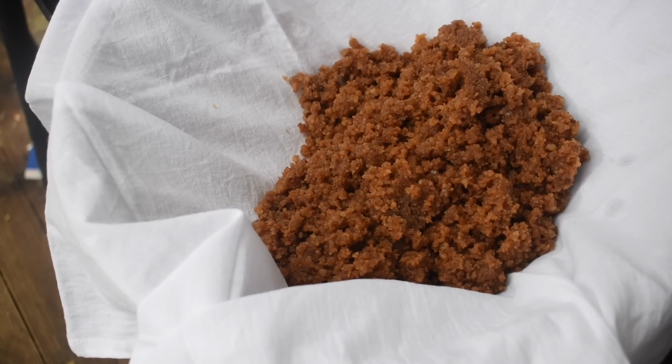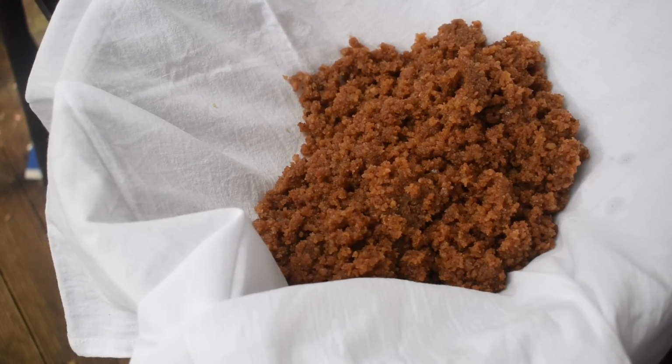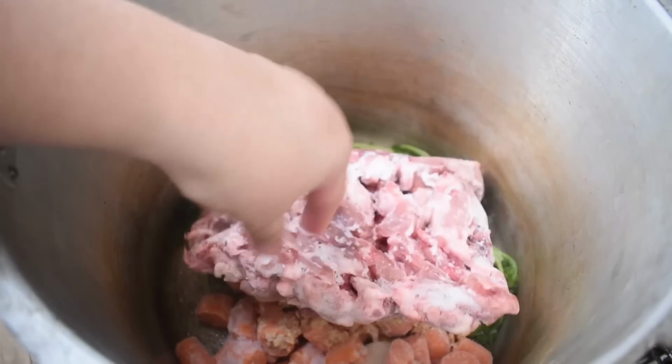But we try and use everything, and that's the whole point, is we're just trying to use it all rather than it going in the compost. And worst comes to worst, it gets fed to the chickens. Good protein source for the chickens, good fat source for the chickens, so they will enjoy it if that's what it comes to and we need the space in the freezer.